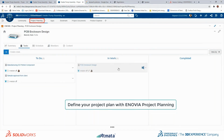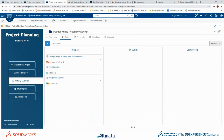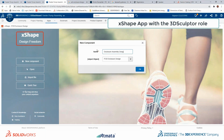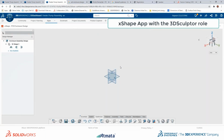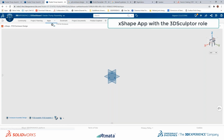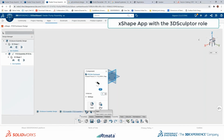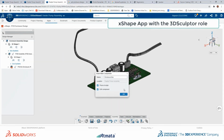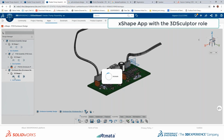When I start my design, I drag it from the to-do list to in work. Once you start it, I'm using the cloud app X-Shape to start my shaping design. This is a very intuitive workflow. Users with SolidWorks knowledge can use this workflow, and it has a very short learning curve. You see, I drag my PCB into X-Shape, and from here I start creating my design.